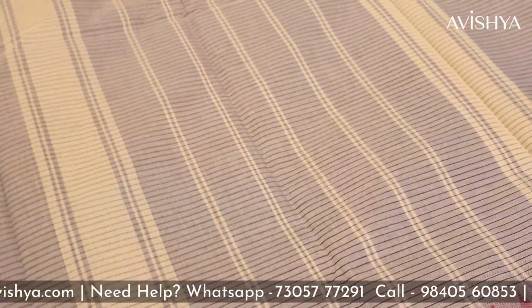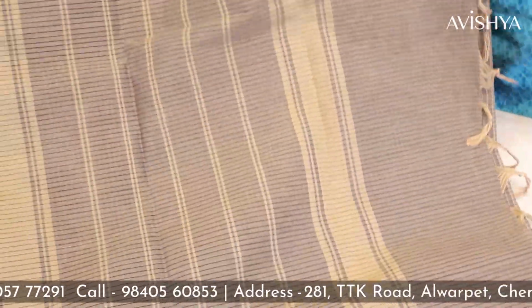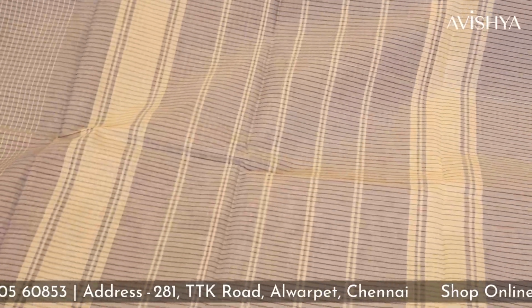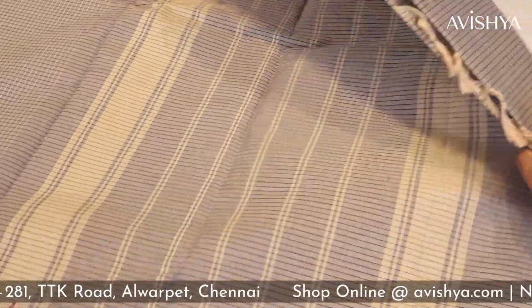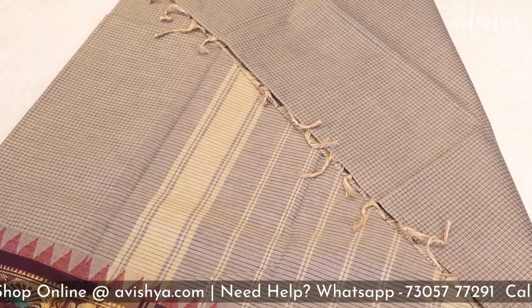Let's see what the pallu looks like. Nice, beautiful, very classy, very nice beige color stripes. See the pallu, thinner stripes in the center, thicker block stripes at the edges on both sides, and overall it goes very nicely with the saree. It's a very nice, beautiful combination of the body and the pallu.